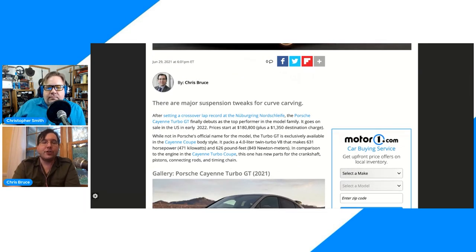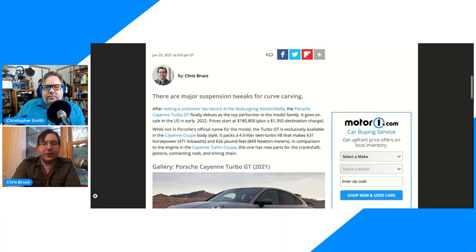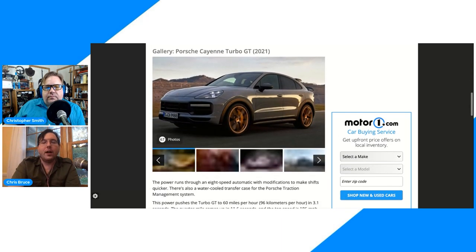But there's a new crankshaft, new pistons, new connecting rods, new timing chain, tweaks to the turbos. They basically changed all the internals in order to push the power up.